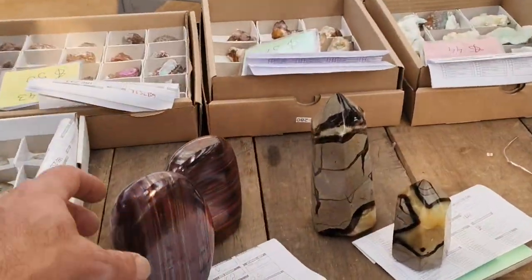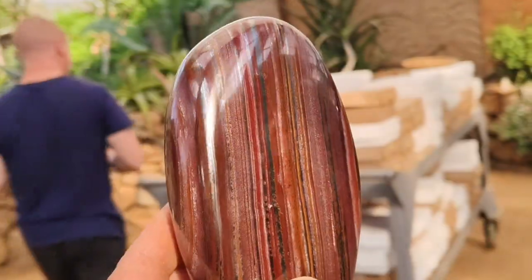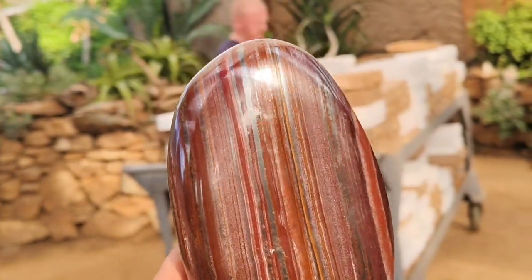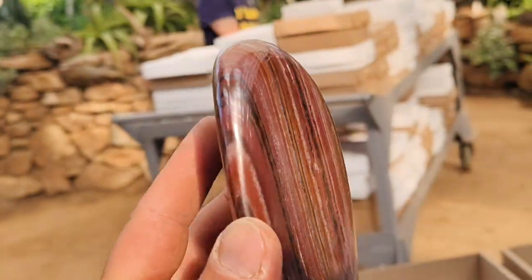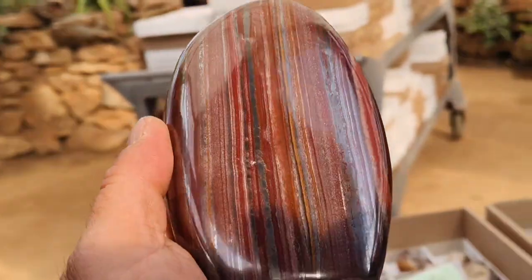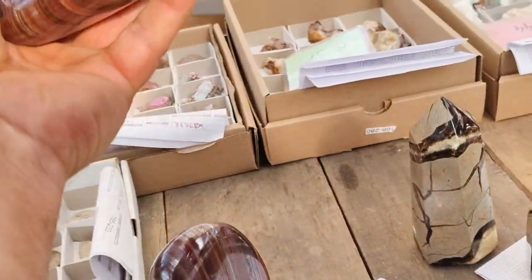Next up, we got some gorgeous banded tiger iron. This one has the slimming hematite lines, veins, and literally veins. It's a beauty. 1.62 kilograms for the 2.